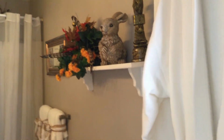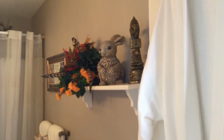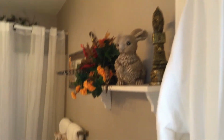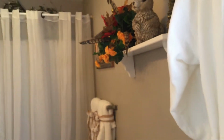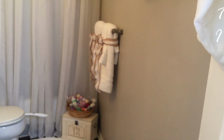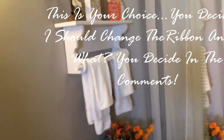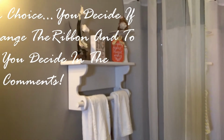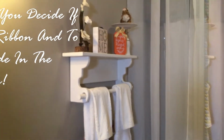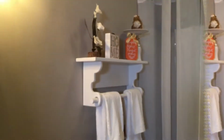The shelf still has, I'm going to call him my fall bunny, and then when it turns to winter, he'll be my winter bunny. But I've added some fall florals. We are still deciding on the ribbon. You guys will let me know what you think I should do. I have added to this shelf the orange pumpkin that I think I'm going to paint out because I don't like the glitter.